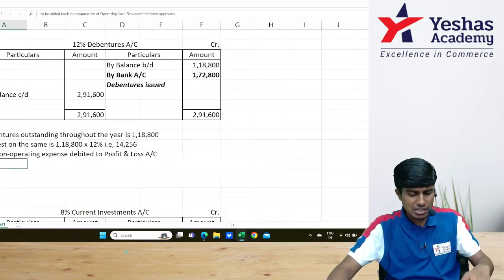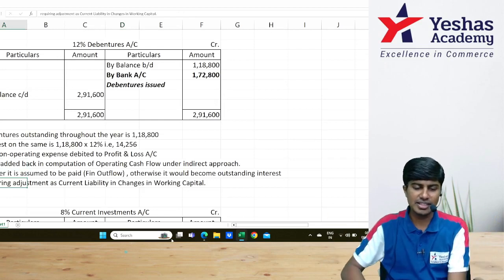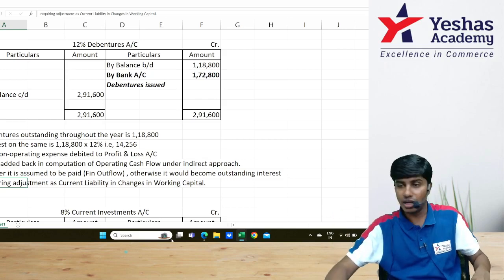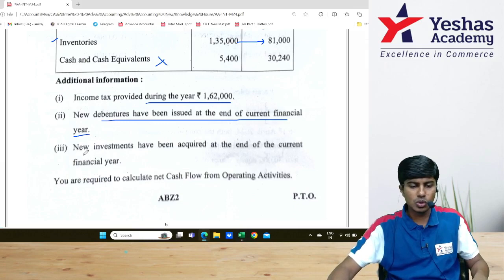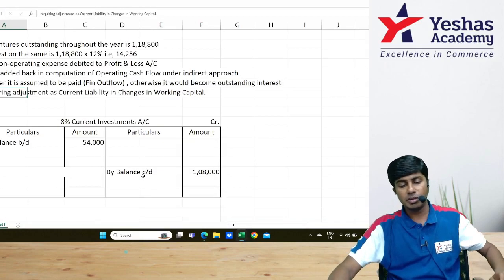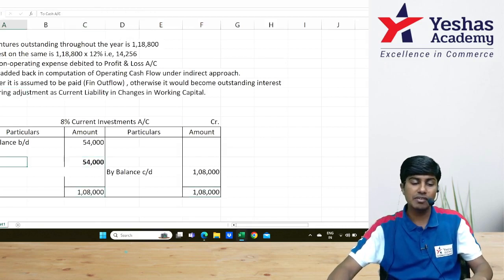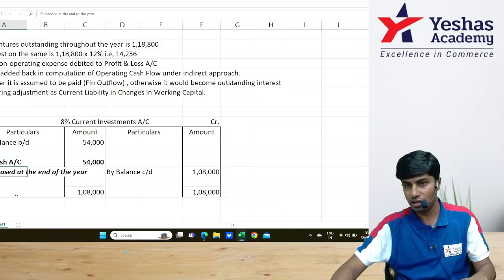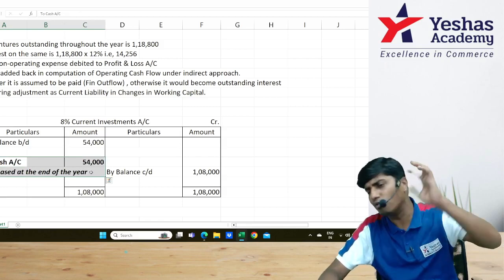Why? Unless mentioned that you have done a crime, you have not done a crime. Further, it is assumed that it is paid. Otherwise, we would have taken it in changes in working capital. You get it? Very good. After we finish this adjustment, then we'll go to new investments acquired at the end of the current year. So, investment account 54 to 108, a difference of 54, is investments purchased during the current year. That is at the end of the year. Doesn't matter. Whenever it is purchased, it is investing outflow.